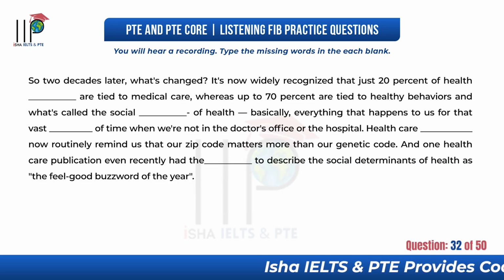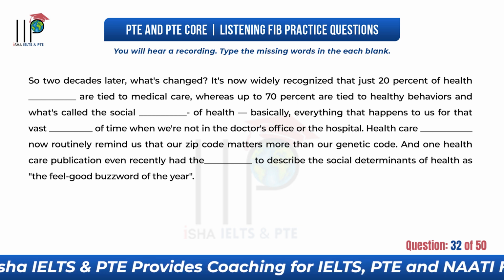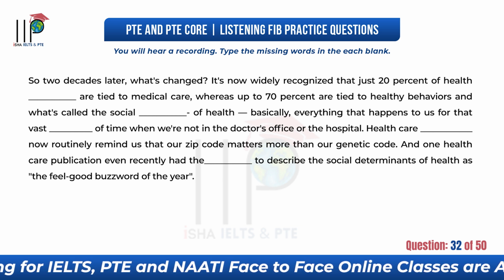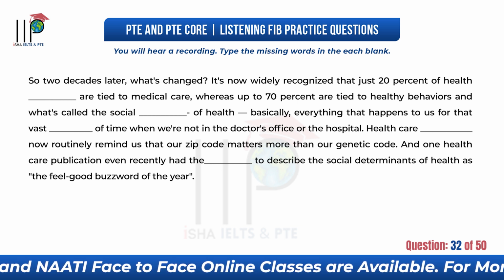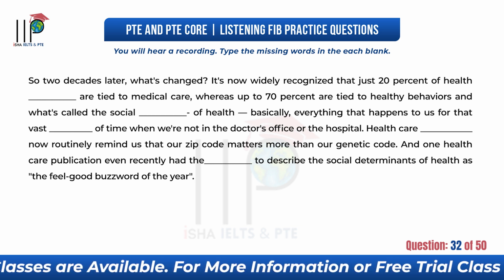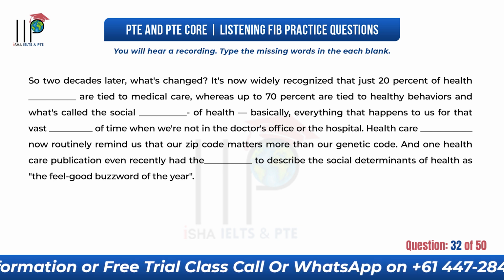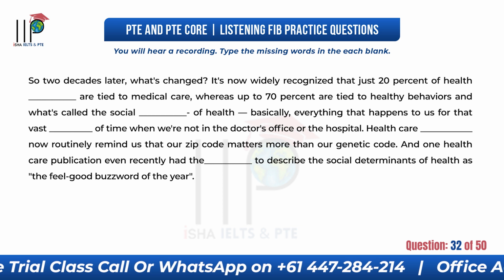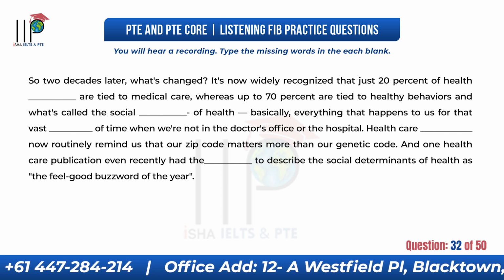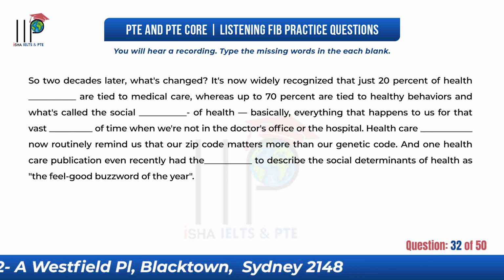So 2 decades later, what's changed? It's now widely recognized that just 20% of health outcomes are tied to medical care, whereas up to 70% are tied to healthy behaviors and what's called the social determinants of health. Basically, everything that happens to us for that vast majority of time when we're not in the doctor's office or the hospital. Healthcare executives now routinely remind us that our zip code matters more than our genetic code. And one healthcare publication even recently had the audacity to describe the social determinants of health as the feel-good buzzword of the year.